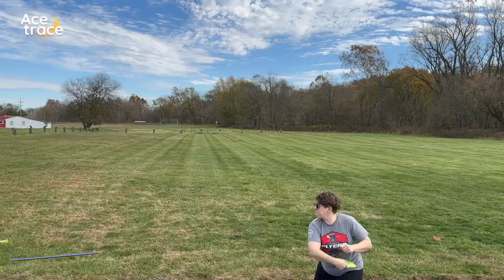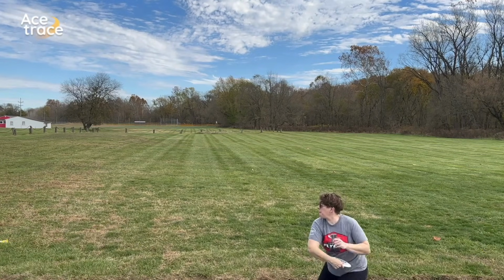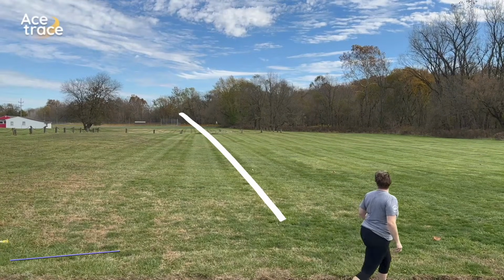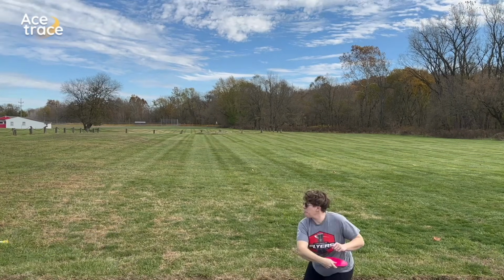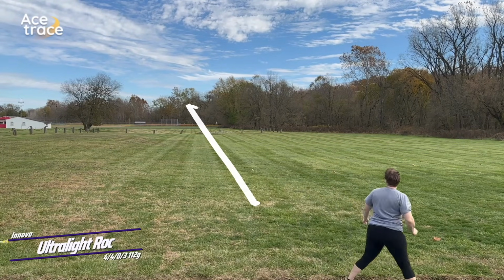The Saber has a very clear and obvious difference for her. The 170-gram Diamond Saber was moderately overstable, while the Ultralight was super understable. The Ultralight Saber did go about 10 feet farther forward, but also about 100 feet to the right. The 180-gram DX Rock was also a bit overstable, while the 112-gram Rock was very understable. But again, very similar distances.